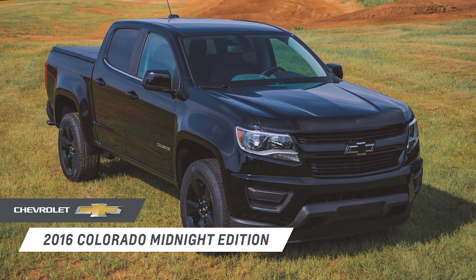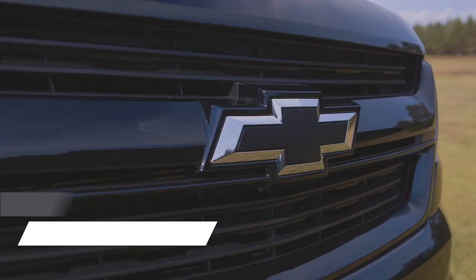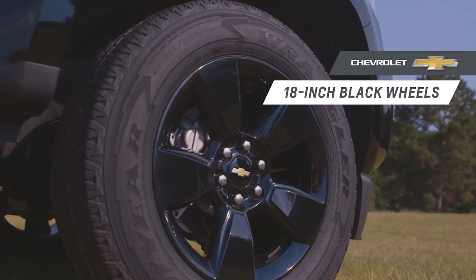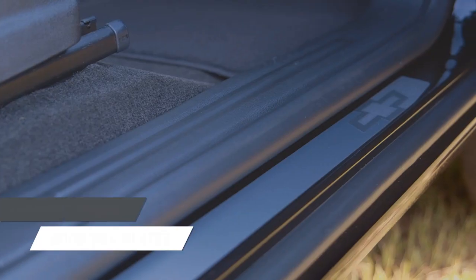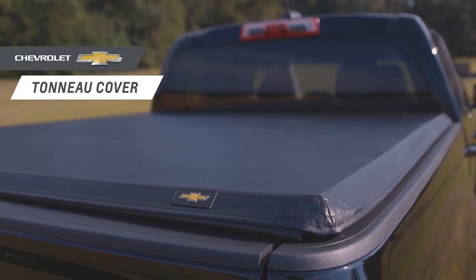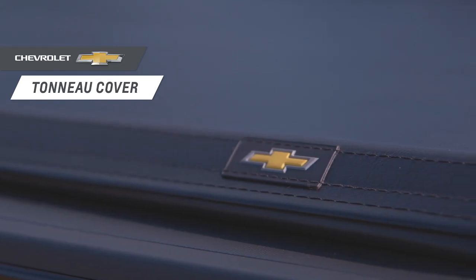It really is loaded with a ton of cool Chevrolet accessories. The black bow tie, the black grille, 18-inch black wheels, and a slick chrome sill plate on the inside. Plus, it's got a folding tonneau cover to make sure all your gear is safe and dry.